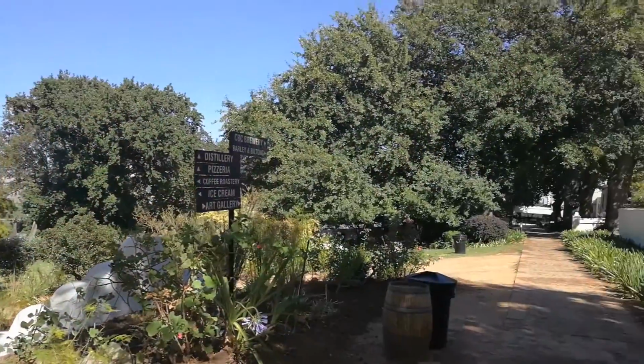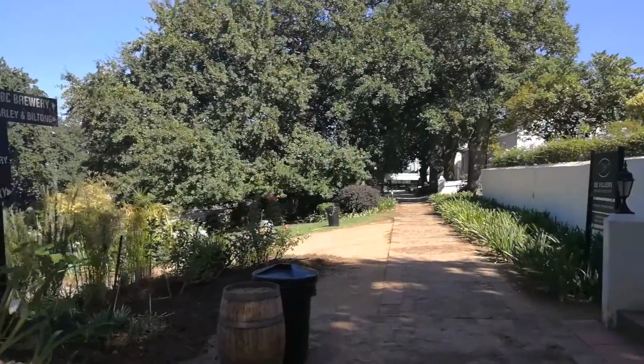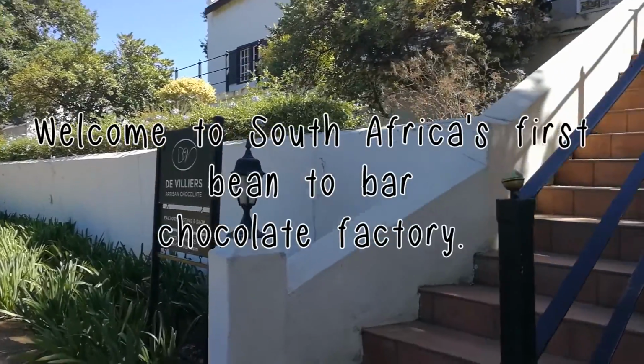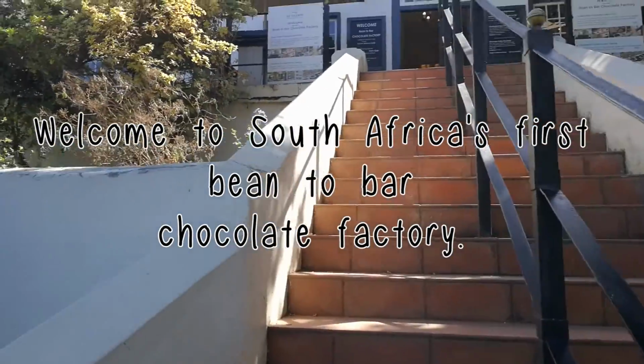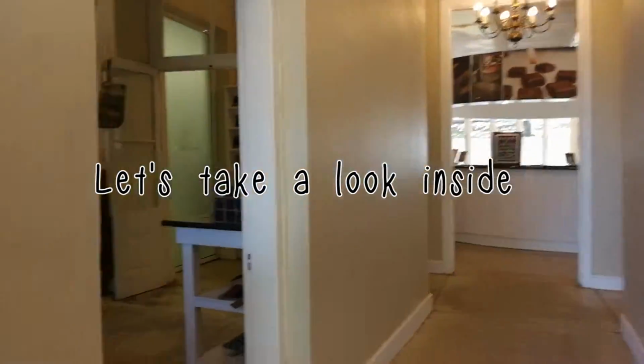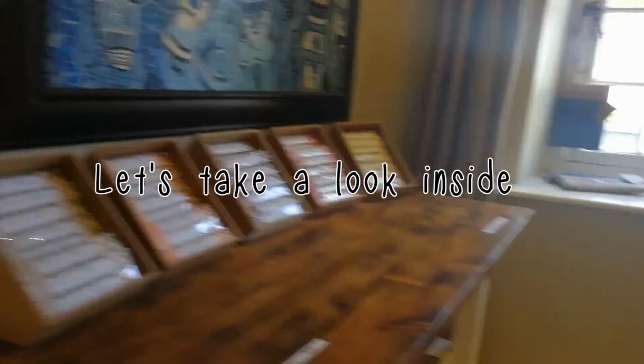Today I would like to share with you a glimpse of my experience at a very sweet place in Paarl, South Africa, the home of South Africa's first bean-to-bar chocolate factory. As you walk through the doors, the aroma of chocolate intrigues your senses. There was chocolate everywhere, and I loved it.